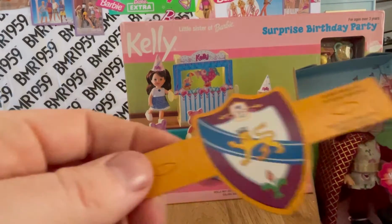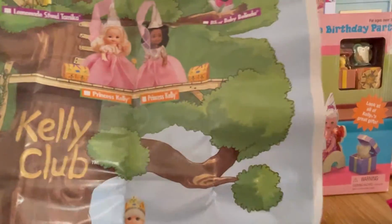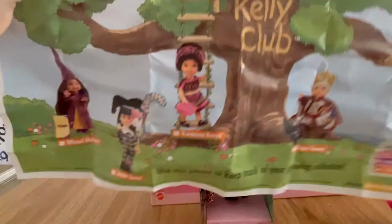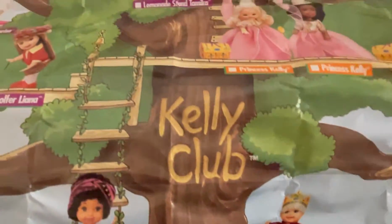He came with this cute little crown and a shield, which I'm not going to put together today because I kind of want to keep them in their mint condition. They're just cardboard, so if I do make them, they'll get damaged. This doll came with a poster, which goes through all the different dolls in the Kelly Club that came out in this series. Look at them, they're so cute.